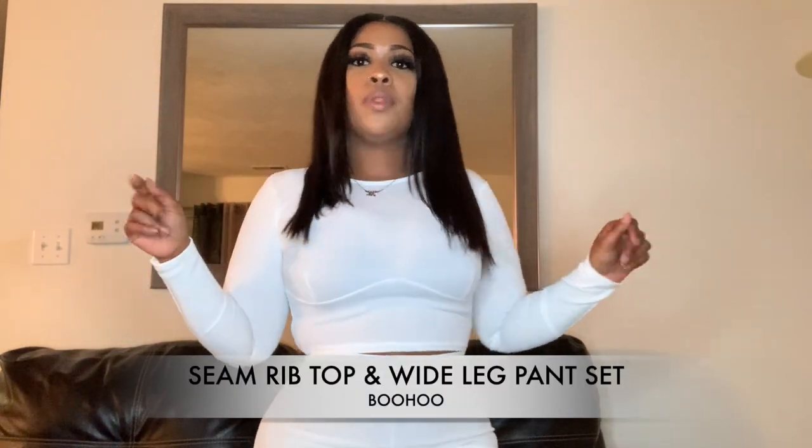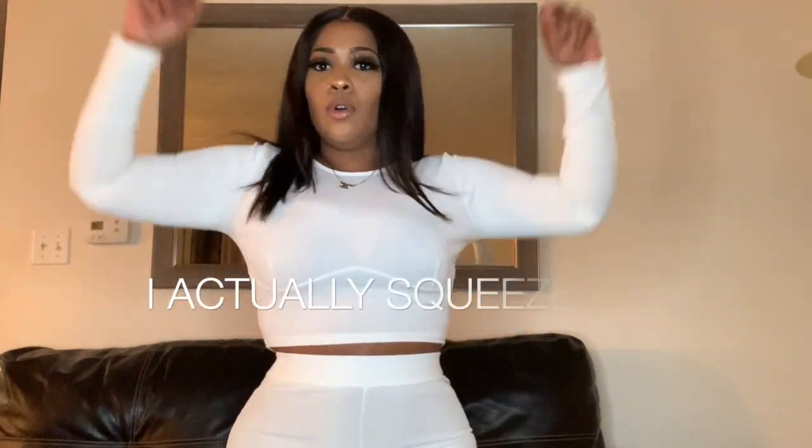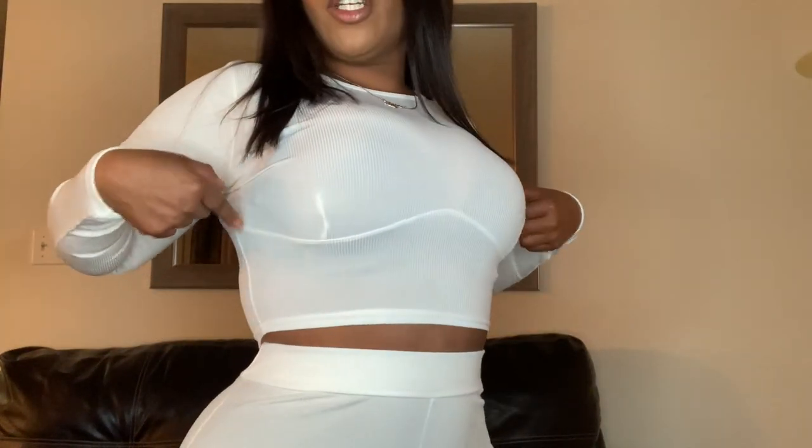Okay, y'all, so this is the next outfit that I picked up from Boohoo. This is giving me life. This is giving me body, okay? This is so freaking cute. This outfit is literally so smooth. As you see, it's fitting on my body, okay? I will list the sizes down below, but I believe I purchased this in a size 8 from Boohoo, and I think it's perfect. Look at the front of this top, y'all. It features this little detailing right here, this little curve, and then these little lines like this. Yes, this is so freaking cute.